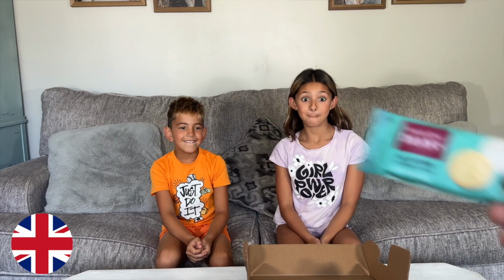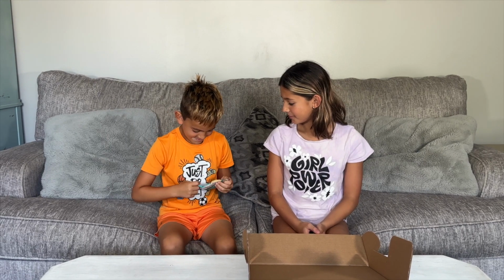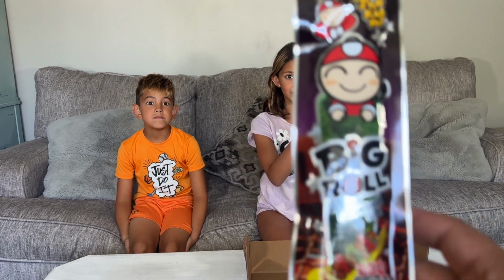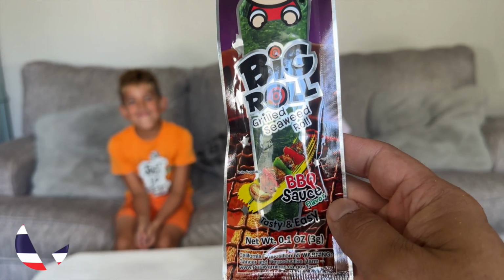All right, next up from the United Kingdom, we got the all butter shortbread cookies. All right, Evan, try it out. Looks good. What do you think? 7, 8. Next up, we got the big roll. Barbecue sauce, and this one is a grilled seaweed roll from Thailand.